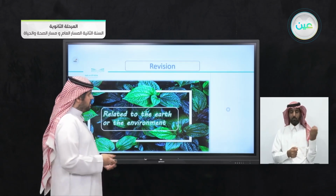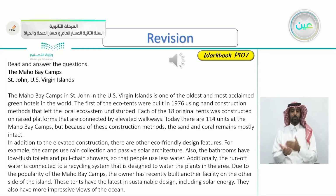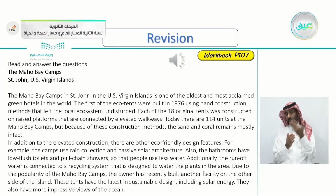connected with nature. So before we go to today's lesson, let's take this exercise in the workbook, page 107. Let's read the article together, and then we'll be listening to the article together, and we will be answering some questions later. So let's listen.